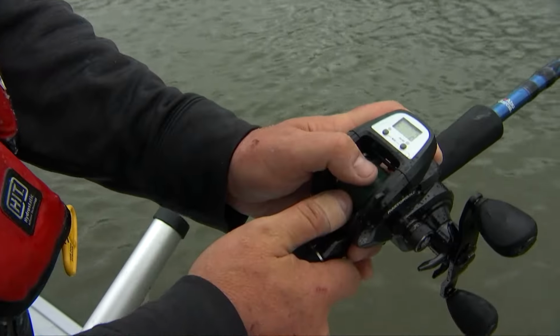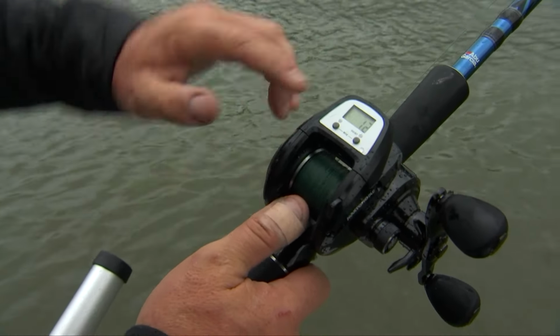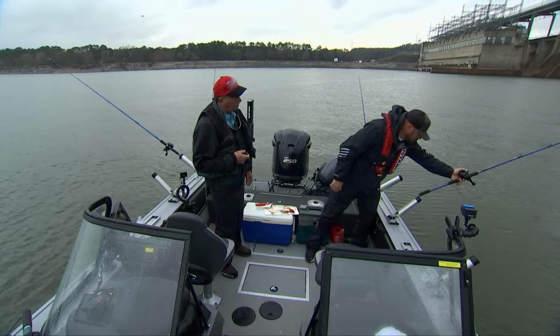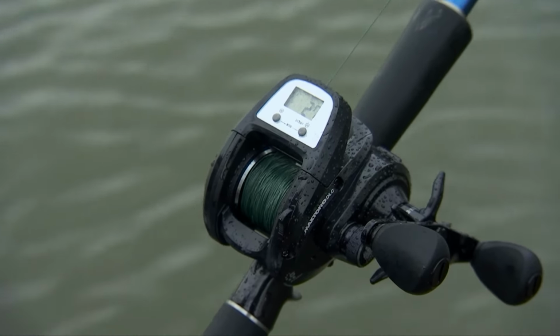Exactly. All right, we're using the new Abu Garcia digital line counter reels. It's a low profile and it's got a digital readout right there. What we're doing is we're dropping the bait down to the bottom. You're going to reel it up a couple of feet. All right, rigged up, back out again. Let's get another one. All right, let's go.